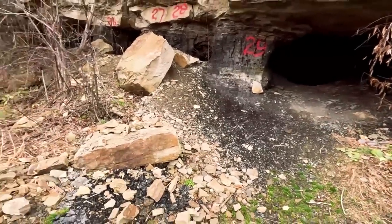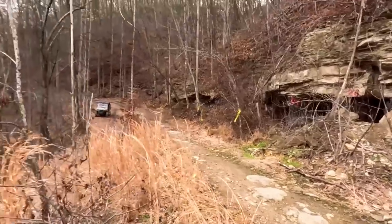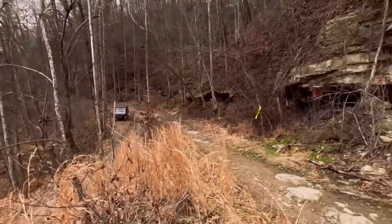Okay, now, these here are also punch mines. Let me back up. This is part of the same thing, obviously. There's the defender, and there's where the mines start back there.